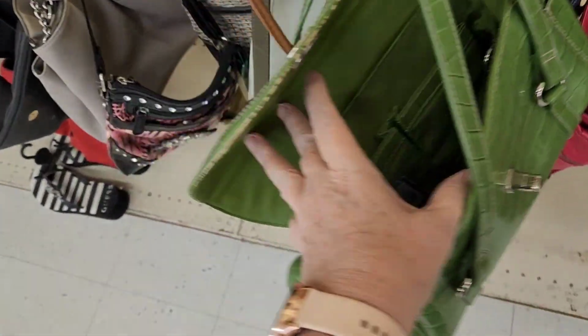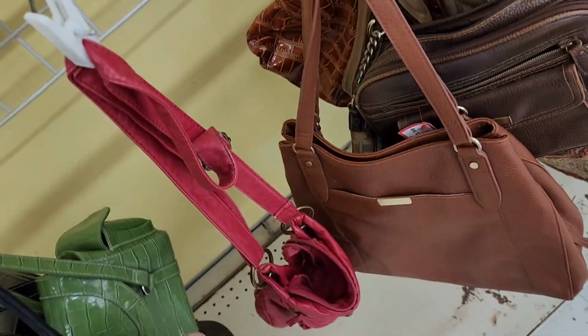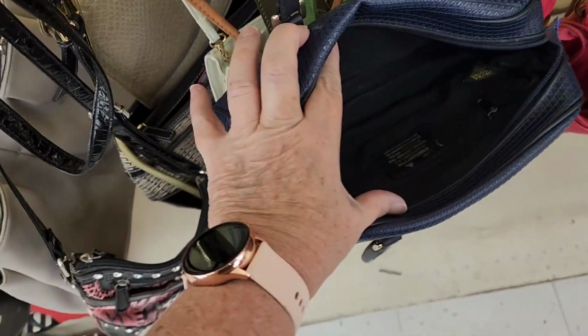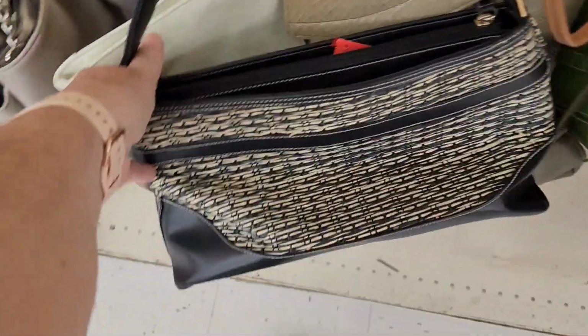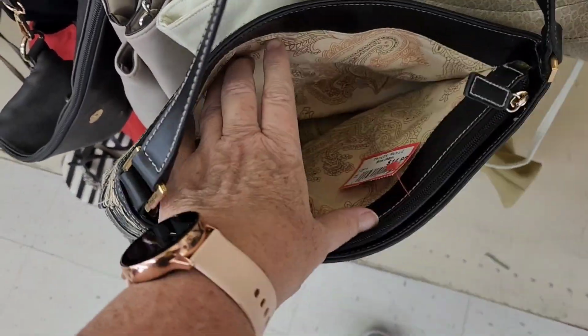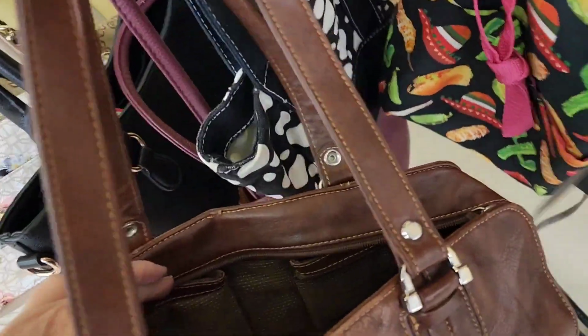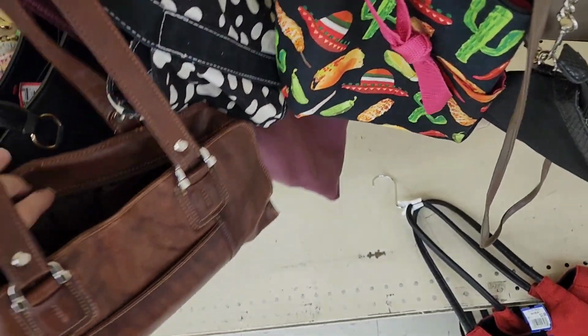But I was going to say, the last time I was here, I found a Coach. That was like a vintage Coach, but it didn't have a price on it. So, needless to say, I didn't get it. Okay, I'm going to show you this one. So this is a loose Claiborne. I'm gonna pass on that one as well. What about this one? Nope, no brand. This is like a barrel bag. That's cute too. But again, no brand.